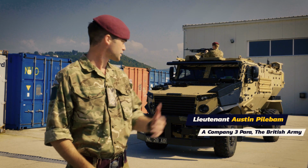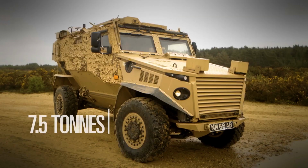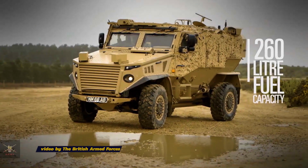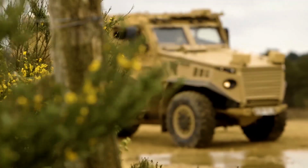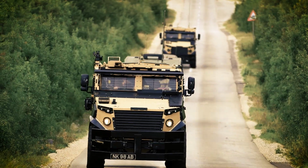So over the last week, we've been using these Foxhounds on our COM plans as part of the contingency out here with EU4. So that's taken us down to the south of the country. We've been going around various locations.